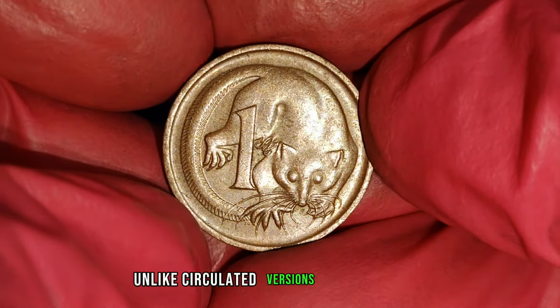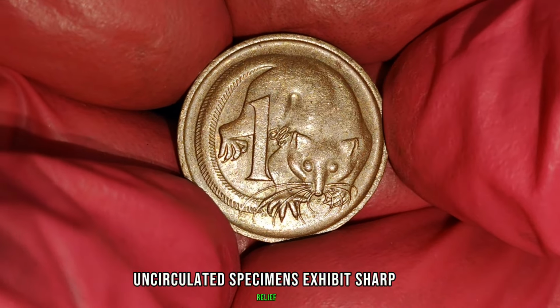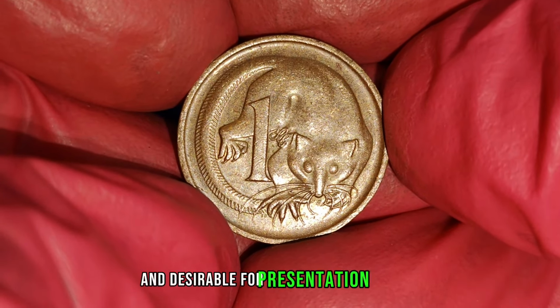Unlike circulated versions that show wear and tear, uncirculated specimens exhibit sharp relief, lustrous surfaces, and immaculate edges, making them absolutely eye-catching and desirable for presentation and display.